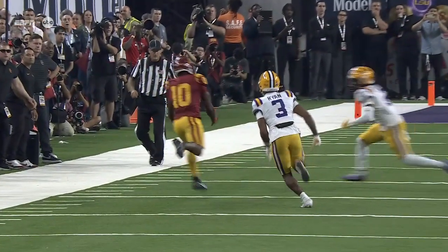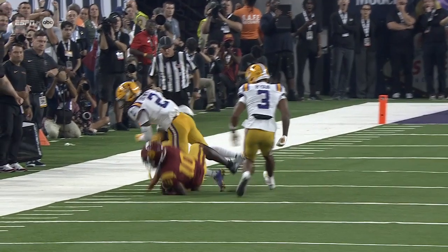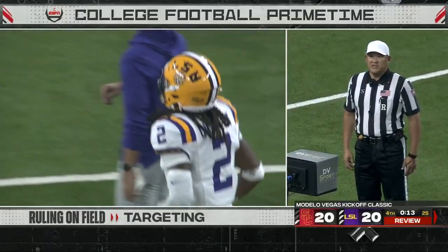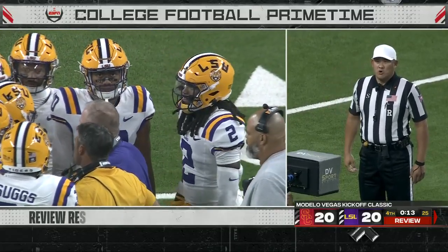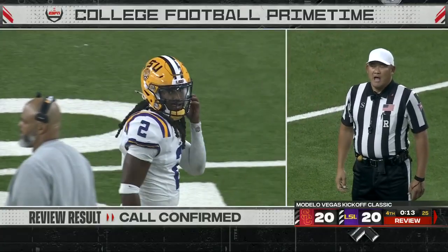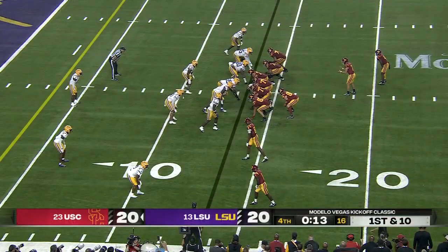Now they called targeting. Of course, they're reviewing it, the replay officials, to make sure that it stands. After further review, the ruling on the field of a catch stands. The ruling on the field of targeting is confirmed. Number 2 is disqualified for the remainder of the game. Half the distance to the goal, automatic first down. He's a transfer from Georgia Southern.